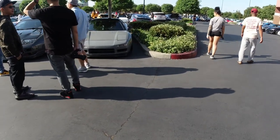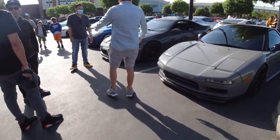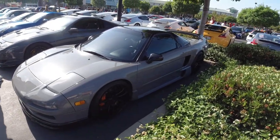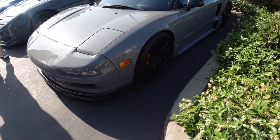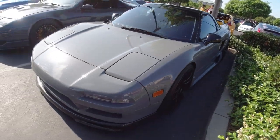Oh, look at this, guys. We've got an old school NSX. Damn, I love this color. It's like Nardo gray. It's like a Nardo gray NSX. This is one clean whip. I know, that's massive. That's clean.